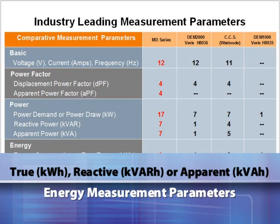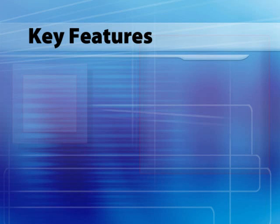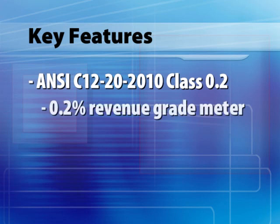It will both cost-effectively support the baseline power measurement needs of today while being capable for use with the detailed energy usage diagnostic metrics of your future. In short, it's one of the most flexible power metering devices of its type. The feature set is quite impressive. The meter meets the ANSI C12.20 2010 Class 0.2 standard, which is considered revenue grade class, supporting sub-metering applications.